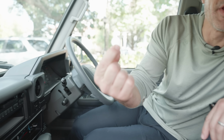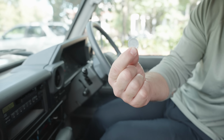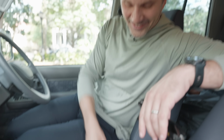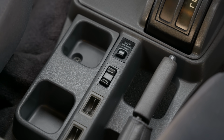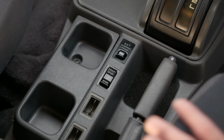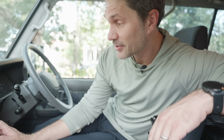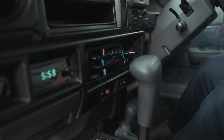Of course, it's got little coin holders. I've got a yen. I don't know what a yen is worth right now. I think it's like 7,000th of a cent or something like that, but that was in here whenever I got it. Little center console. I will never, as long as I live, understand the square cup holders. I'm sure someone's going to tell me in the comments, but my other 70 series has square cup holders, and I don't know why that is. Power mirrors. That's actually a pretty odd thing to have on a utilitarian truck like that.